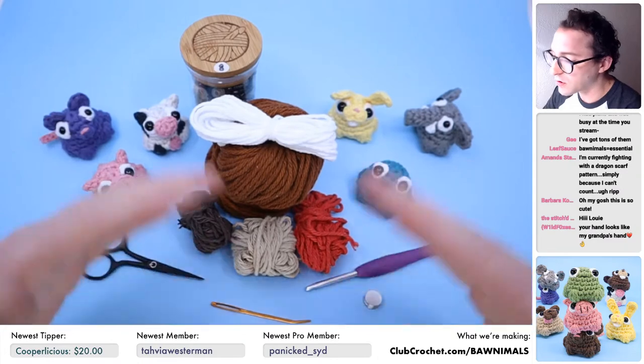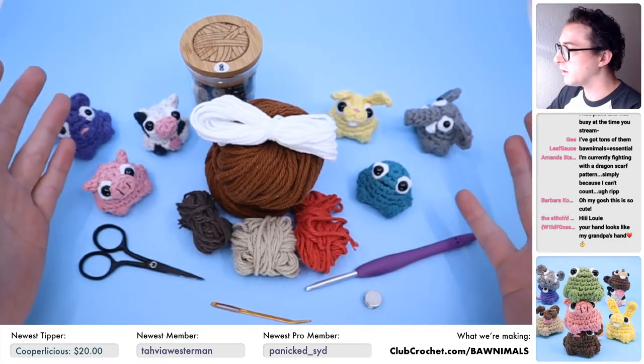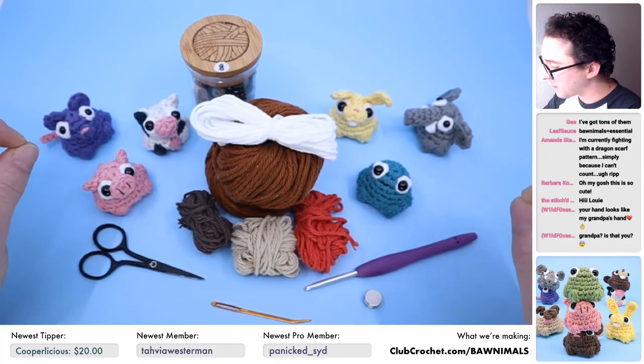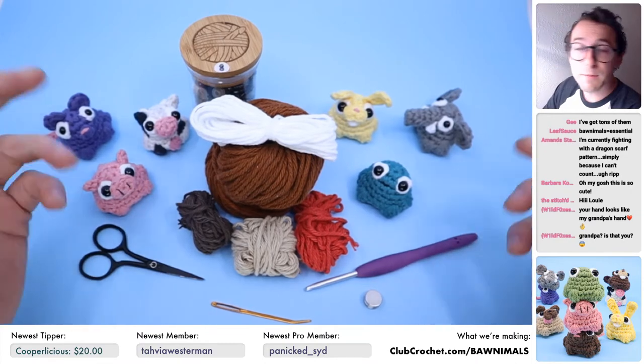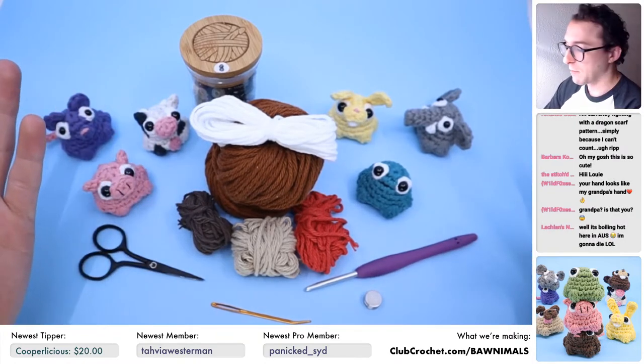Now, I'm using all worsted weight yarn in 100% cotton. You know me, it's the yarn that I really like using for my Amigurumi. It just makes them look really crisp. I really like the way that the stitches look, and it makes it very moldable. For this pattern, we're going to be using a bunch of different colors depending on the animal that we're making.